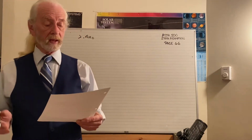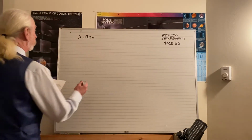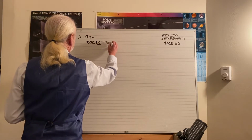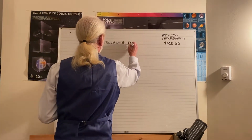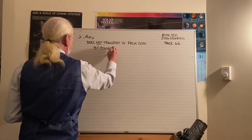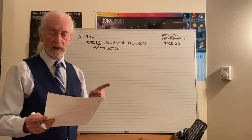Now for stars greater than 0.4 solar masses. Different type of animal here. With this type of star, it does not transport helium from the core by convection. Okay, and that's important. If it's not going to transport that helium from the core, then it's going to stay there. And if it's going to stay there, then other things are going to take place here.